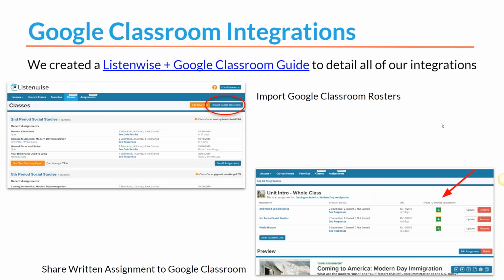First, I just want to touch base and review all the other Google integrations we have. We have the single sign-on for easy login, Google Classroom roster import, and then you can link share assignments from Classroom. We've also put together a Listenwise plus Google Classroom guide for step-by-step details on all of our integrations. I will send the slides over after, so you'll have all of these links readily available to you. That is another tool we have for you.